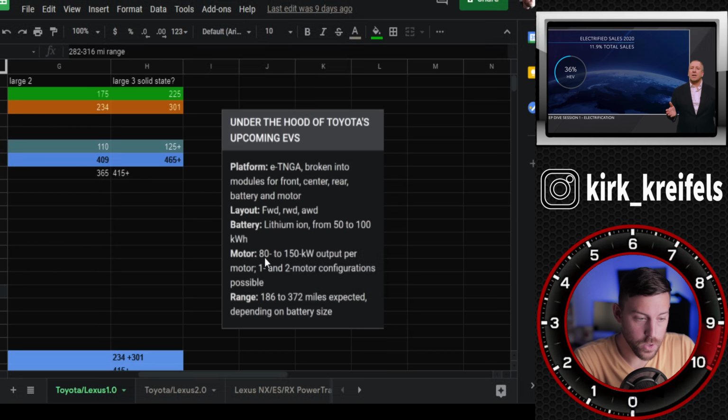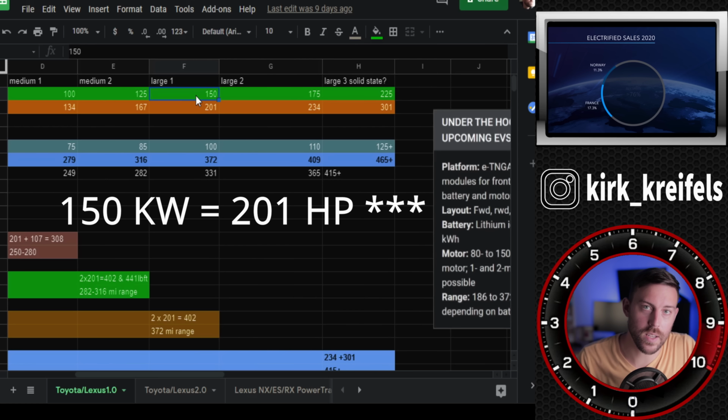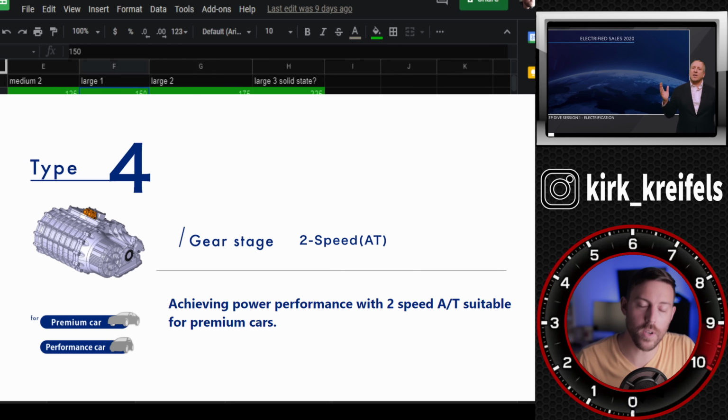We have motors right here. Now it says 150 kilowatt output per motor. Now if you look, that means the absolute largest would be 201 kilowatts. But if we looked at Blue Nexus, they have things that are much, much more powerful than that. Maybe we only see that on the Toyota. Maybe we only see those higher power motors on the Lexus end of things in the future.